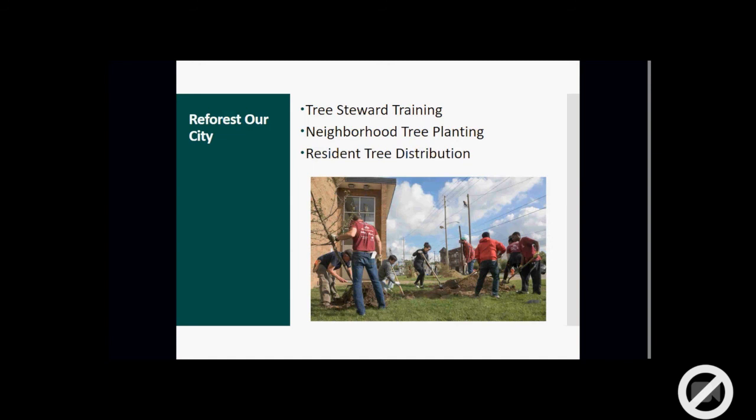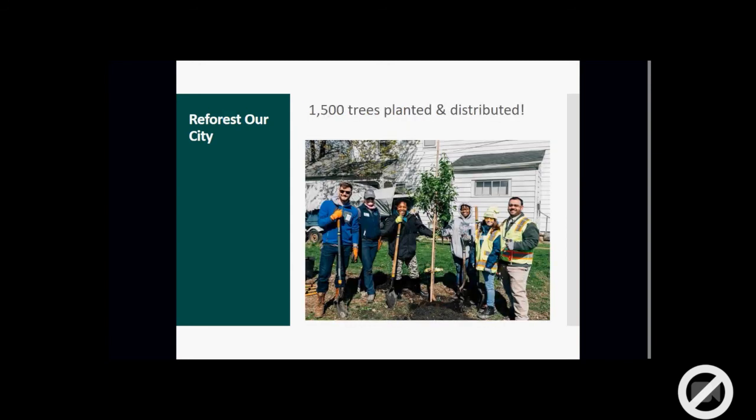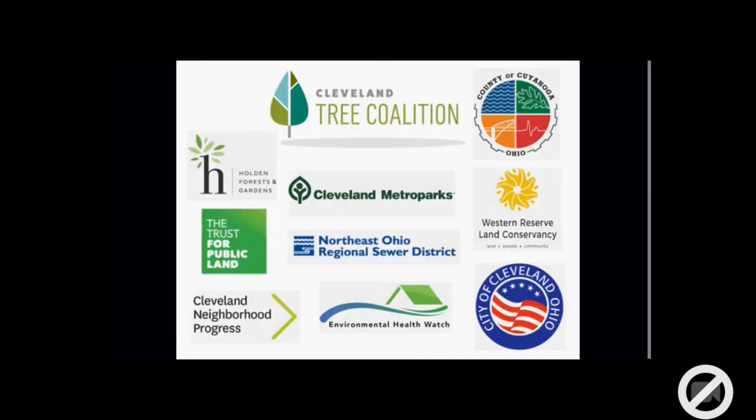But how we address this is we train neighborhood residents to be tree stewards. So that's how to properly plant, prune, and maintain trees through establishment. We help neighborhood groups on tree plantings, and we also do residential tree distributions. To date, we've planted over 1,500 trees and distributed many, many more, and we look forward to continuing to grow this project moving forward. We're trying to work with the City of Cleveland on allowing more tree planting on vacant lots, and that's something that we're really passionate about.